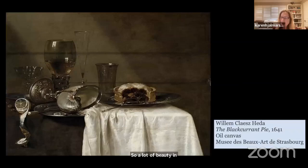So quickly, Willem Claesz Heda, who was a contemporary of Pieter Claesz in Haarlem. This is a little more aristocratic in terms of the silver, the overturned nautilus shell, the beautiful pie. You just want to dive into that black currant pie, and the champagne glass and the spiral lemon and the beautiful light as it falls on this roemer. Totally monochromatic and very elegant in that state.